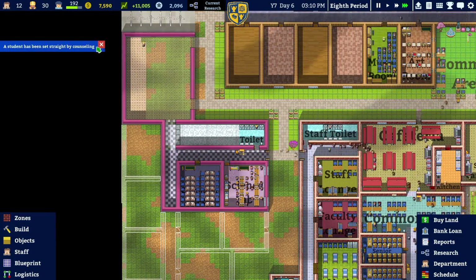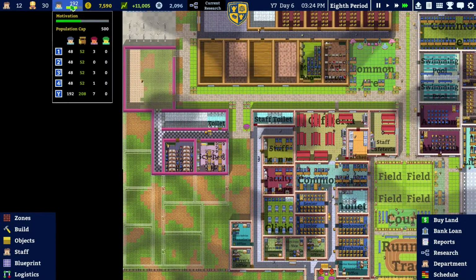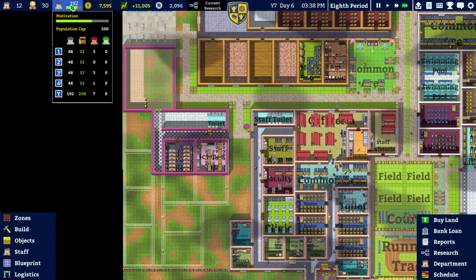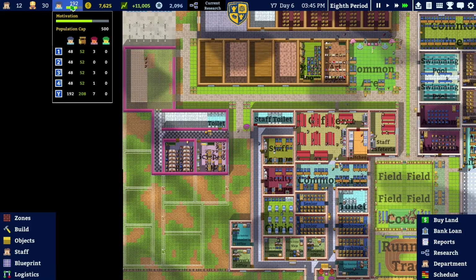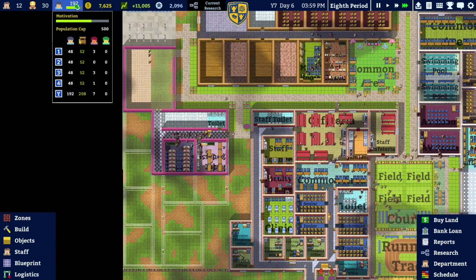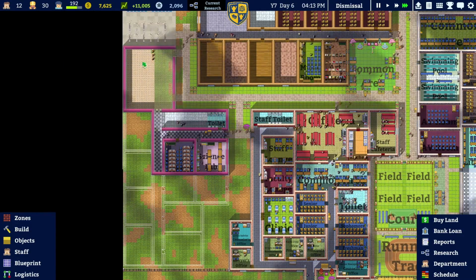Another student has been set straight by counselling. Good job, counsellor squad. Okay, so 3 delinquents in the freshman year, none in the sophomore year, 3 in the juniors, and only 1 in the seniors. There's still a little bit of time. There's days 7, 8, and 9 for them to sort those ones out. So, okay, hopefully that will work.